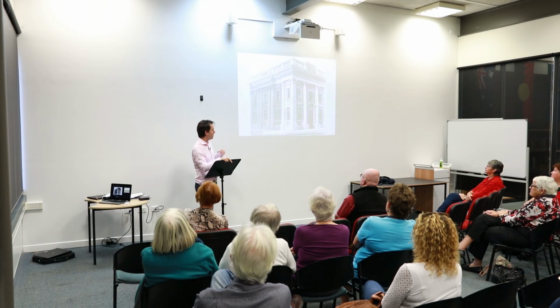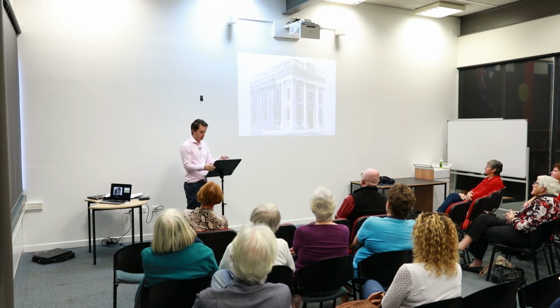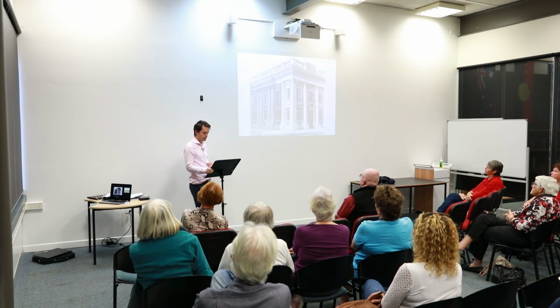So after the main street of Childers was destroyed by a fire, they engaged him to basically rebuild it. So the really fine buildings with the striking parapets were designed by Herb Faircloth. So this building actually had its origins much earlier in 1863, but was then reconstructed on site to Faircloth's design in 1914.